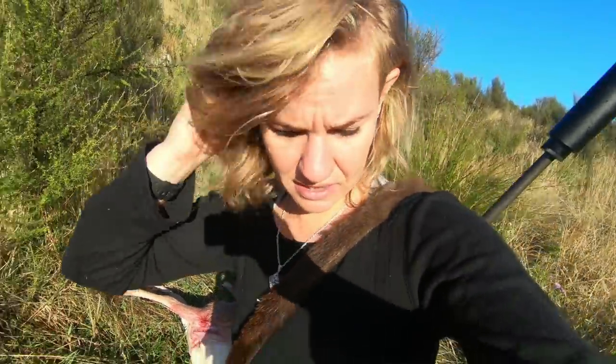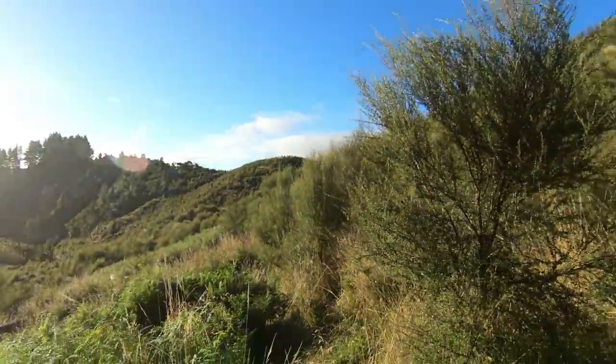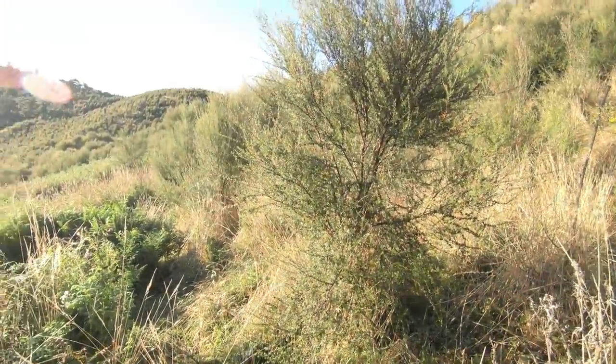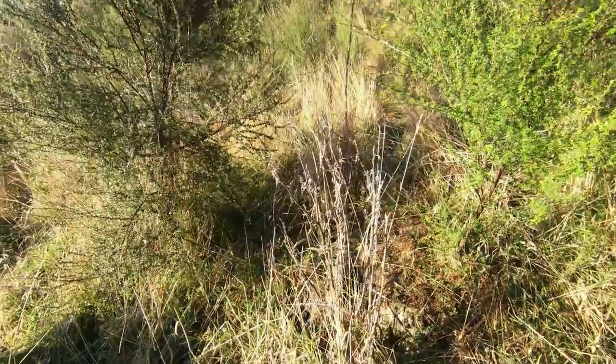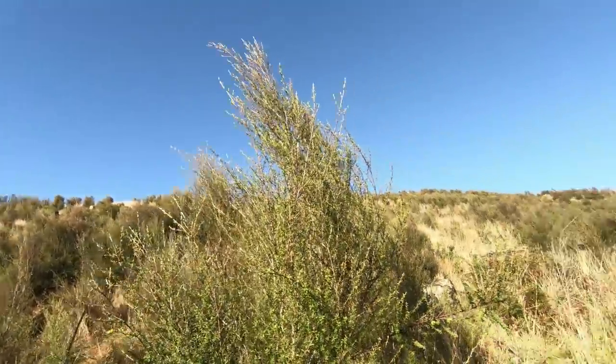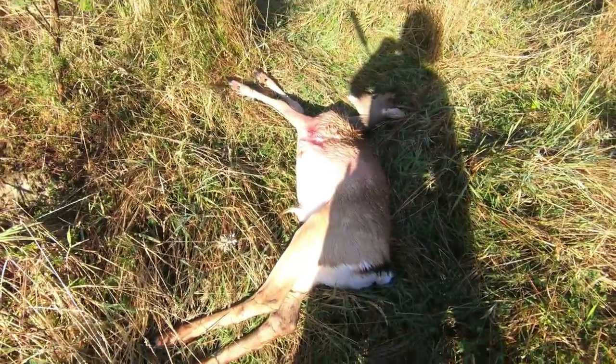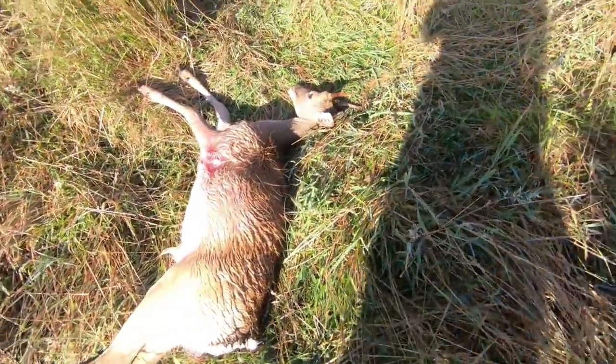So I've got him down to a good spot where I can get his guts out nicely on the hill. It's in my favor, but it gets the guts out quickly so it doesn't taint the meat. Vinny's headed up around the hills. I'm not sure if he heard my shot or not, but he'll be happy. It's my first spike. Beauty. Absolute beauty.